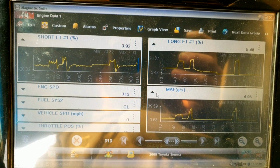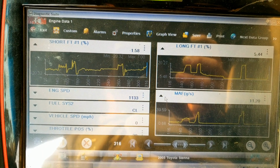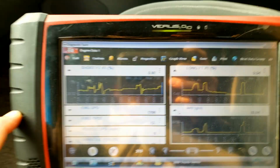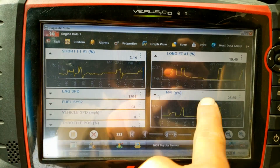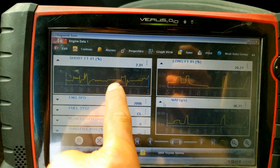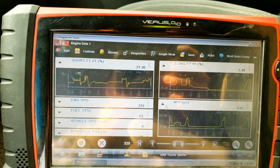Look at the one on the top. When the mass airflow sensor is dirty, the trims go to the positive side, and we still have to be in closed loop when we're doing this. Yeah, look at that one. Long term is going to 19. I don't want to do it too long, but 22%. So I'll do a road test, but this sounds to me like a dirty mass airflow sensor.